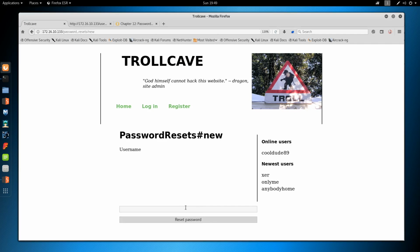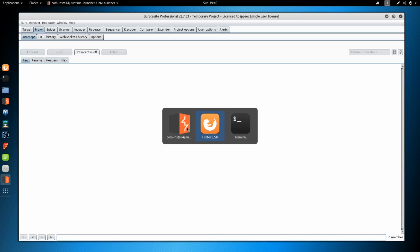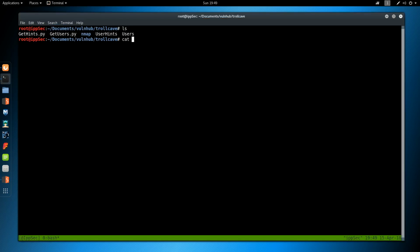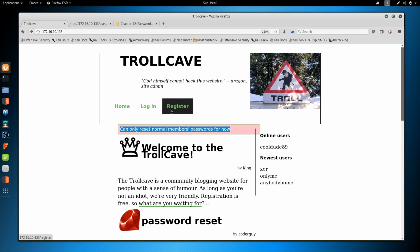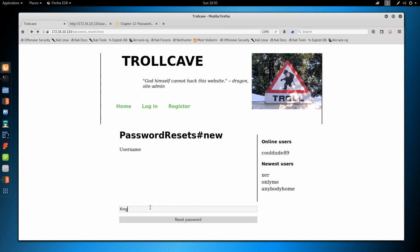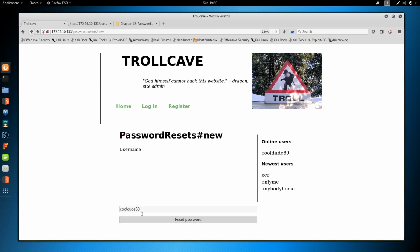And we get something. So the very first thing I did was try to reset super admin's password. And we get can only reset normal members' passwords. So we can't probably do mod, and we can't do users. So let's verify that by just catting our users and getting a mod. CoolDude89. Register. Nope. Back. Let's try CoolDude. So that is true. Can only reset regular users' passwords.